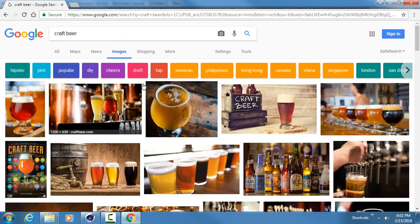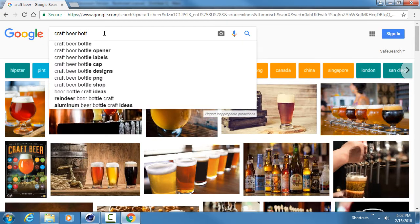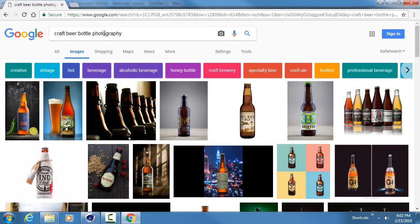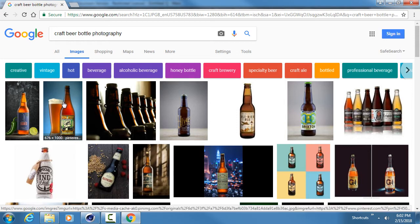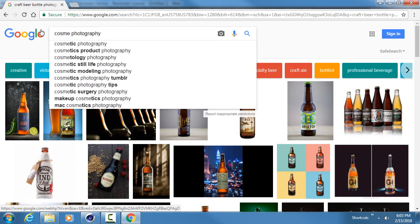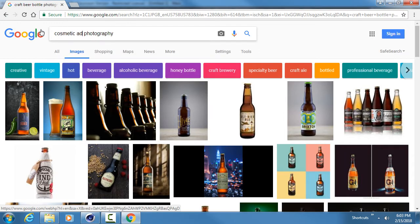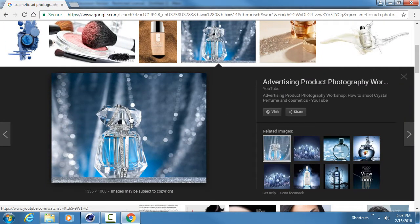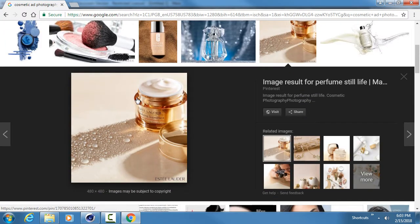So I am going to refine my search a little bit. I'm going to type craft beer bottle photography. Again, I have done this a handful of times, and my pro tip is to add the word photography or photograph if you are looking up a specific thing. You could even look up cosmetic ad, and we could find something like this bottle, which could be an example of a different sort of product that you could potentially model, or this.